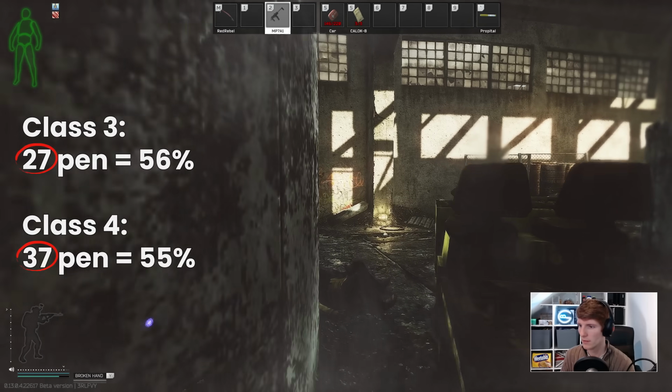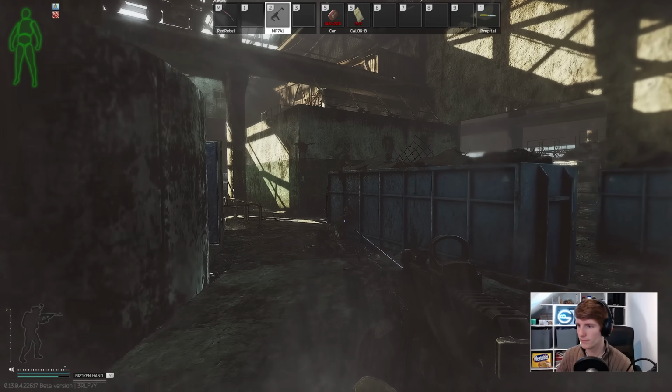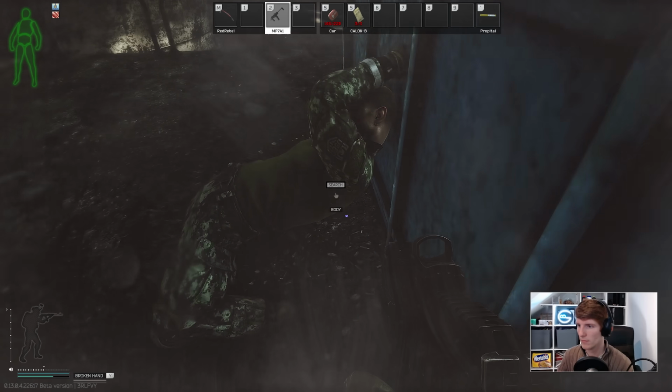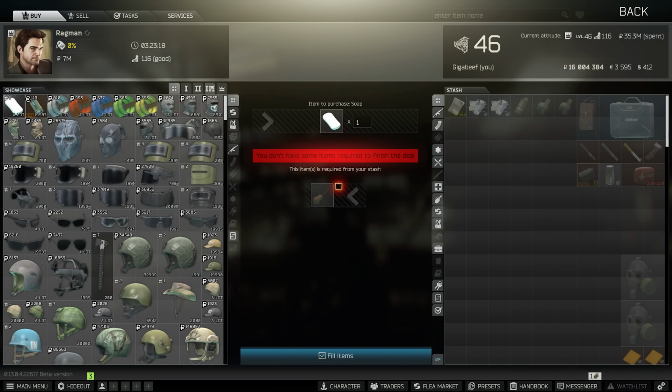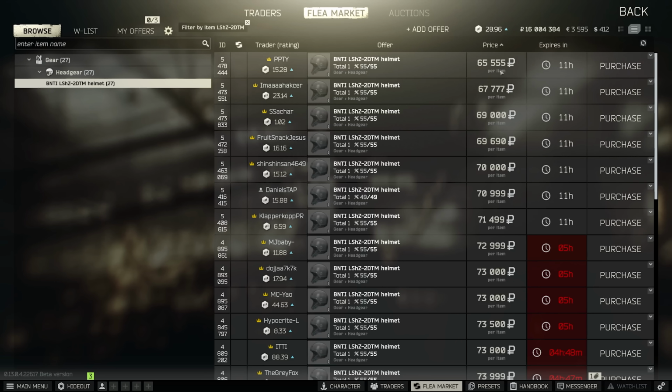Sure, it's not going to save you from a 762 BP to the eye like the Altyn can, but it's the next best thing that still allows you to see. You can get the helmet itself either from Ragman at level 3 at an eye-watering 163,000 rubles, or buy it on the flea market for typically around 70 to 80k.